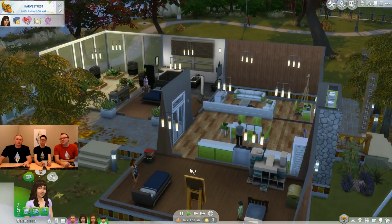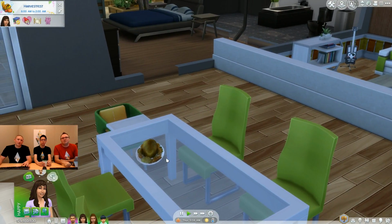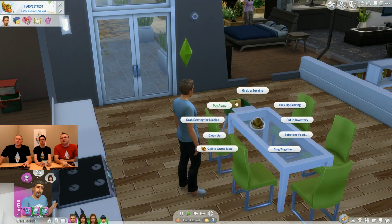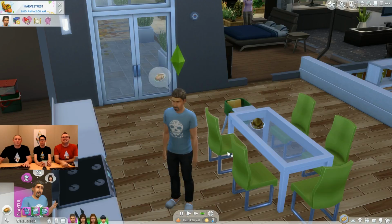But we can get into some more details on our house. Let's look at this. There we go. Well, that's one. Really quickly, did we get this? Oh, we have to eat it. You have to actually click eat on it and call everyone, and they'll come down and sit down at the table together. So let's call a grand meal now that the dad's finished cooking it. We'll send everyone over here to eat.